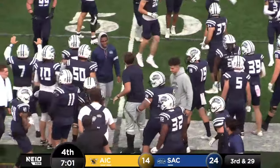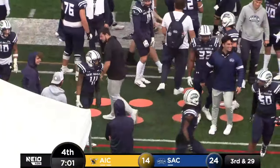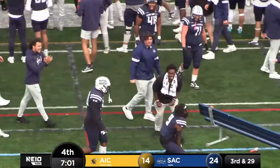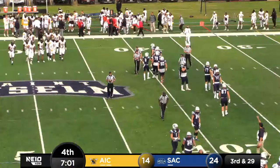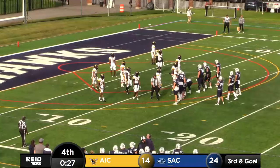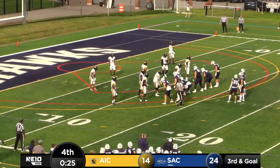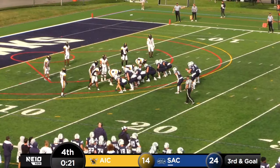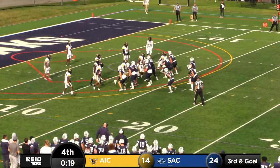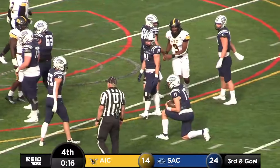Just keeps making plays, Ben. Just keeps making plays. Nearly had an interception earlier in the second half. Now does produce the turnover. Now they come back on their home turf. And the defense and the turnovers lead the way against AIC for a third straight victory over the Yellow Jackets. It's an impressive wire-to-wire win.